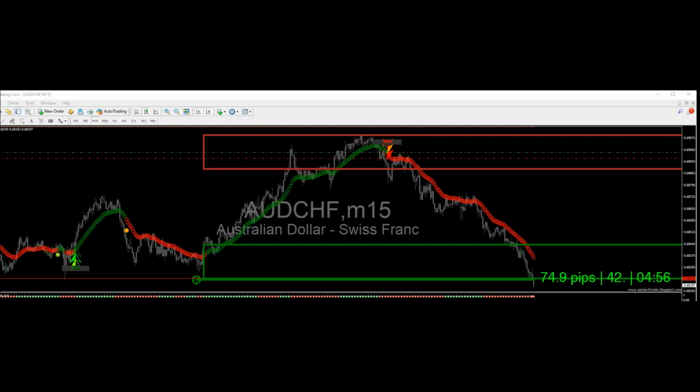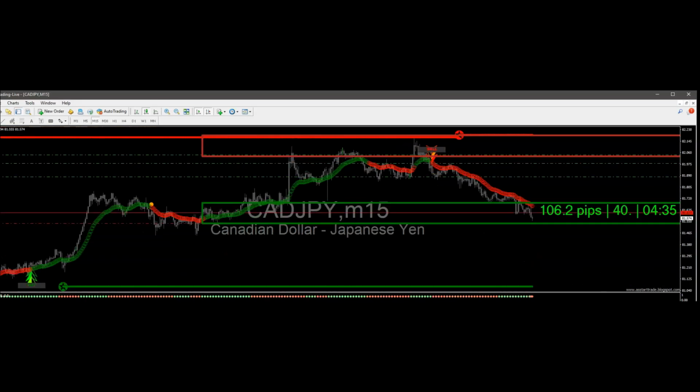So, yeah, let's go back through it again. Let's go through it alphabetically. So we're in AUD Swiss, that's 75 pips. And let me tally this up again like I normally would. So we'll write down 75. There's a bunch of them, so just hold on. 75 there. And then let's go through this one here. And I'm in multiple positions, so that's 106 pips. 106.